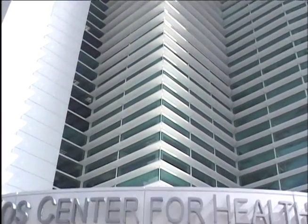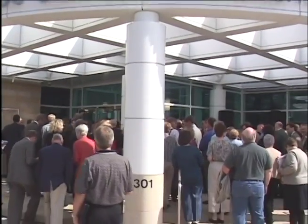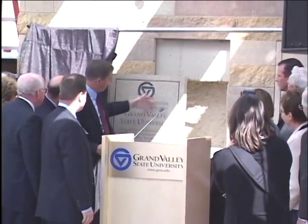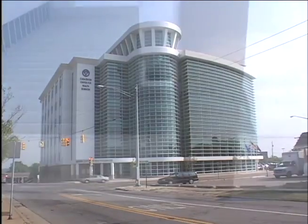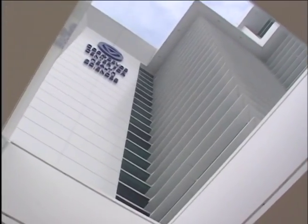People have been coming up to this area to receive health care for a century. And now we have one of the most magnificent centers for teaching and learning and further research. Another state-of-the-art building reflecting the collaborative vision of Ohlman and Grand Valley's faculty and staff is the gleaming Center for Health Sciences.